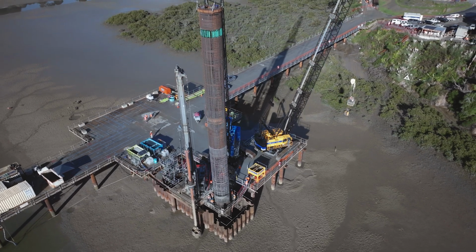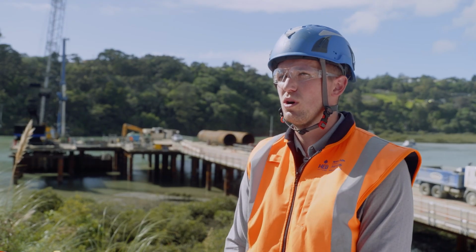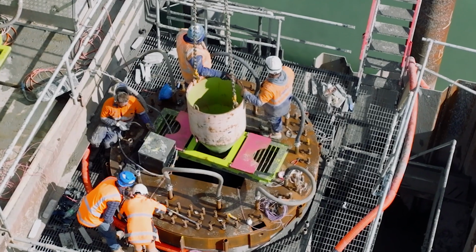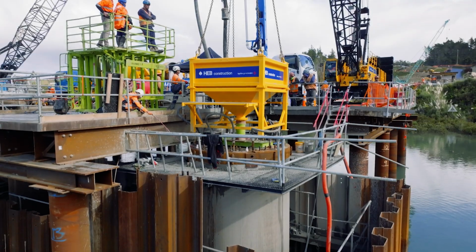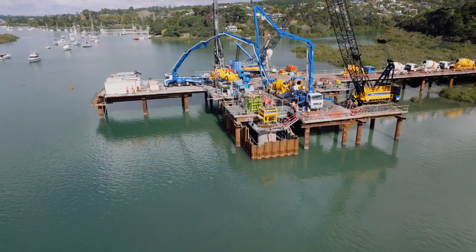The diameter of these piles is extremely tricky to deal with. Drilling an extremely large hole, wanting that to stay stable so we can install a cage and pour concrete. Each pile requires approximately 65 standard concrete trucks to provide enough concrete to fill the pile. The pour itself took just over 5 hours to complete.